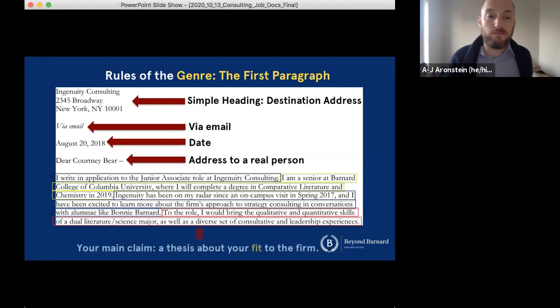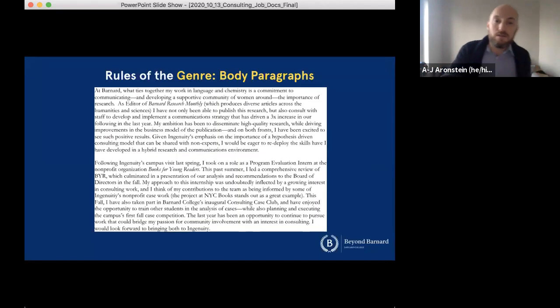So that's the first paragraph. Second and third paragraph: I think there should be two body paragraphs in consulting cover letters. I see it goes back and forth. Some people like to use bullet points to articulate their key points in the cover letter. I'm not a fan of that. Bullet points, I think, are still for resumes. I think cover letters are a place for you to demonstrate that you are a strong writer. It's up to you, it's a matter of personal preference. You're going to get my spiel on what these paragraphs look like now.